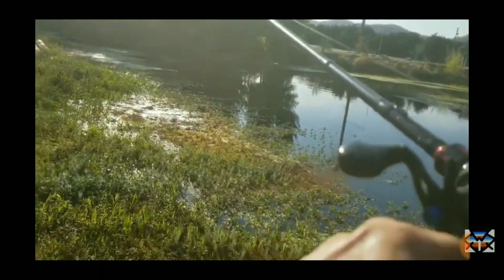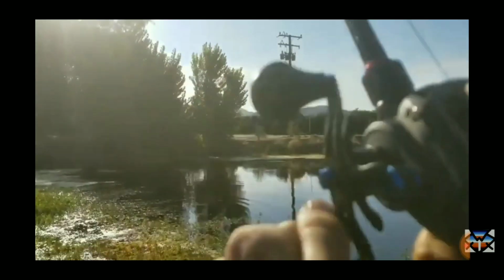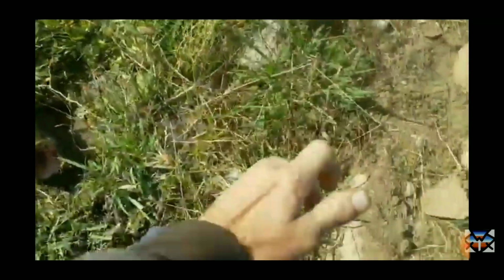Alright, another epic moment for me in 2018. So here we're fishing some heavy cover, which I love to fish. So this moment stood out to me a lot. So we're fighting this fish, trying to get him through, and man, we ended up landing our new personal best for that year, weighing in at 6.5 pounds, I believe it was.